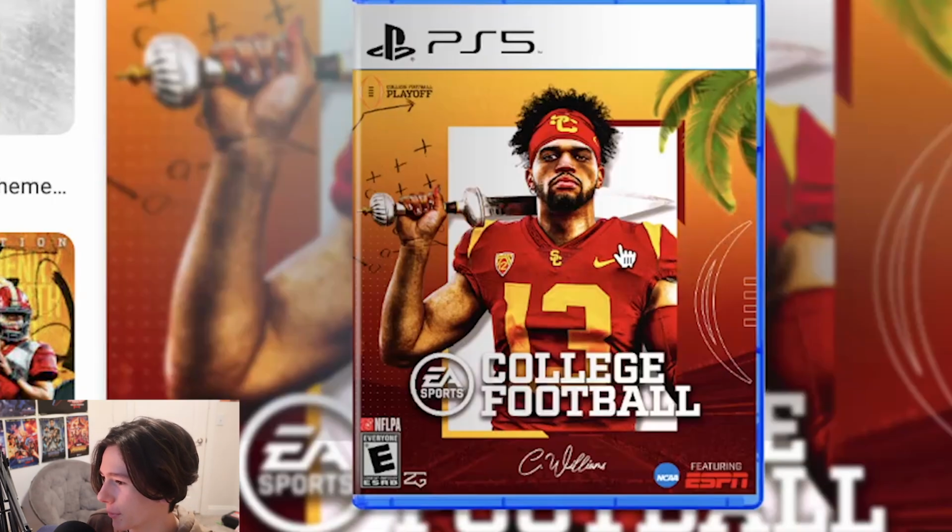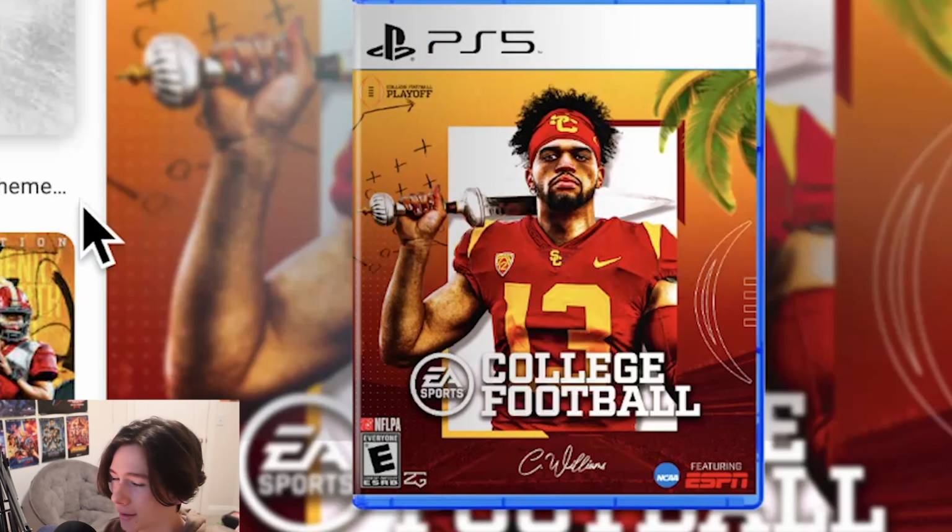This one is pretty cool too. It looks actually kind of like a game generated Caleb Williams, which is kind of cool. Got the little signing there featuring ESPN. Nice little touches. I like it. Little palm tree right there in the back with the Trojan sword. That's pretty cool. I like that.